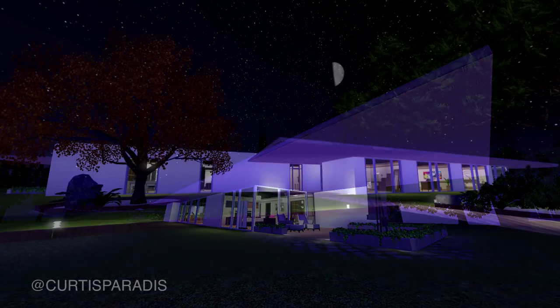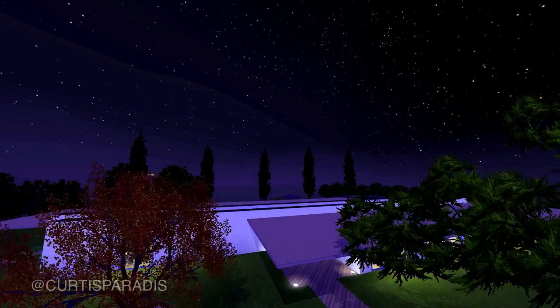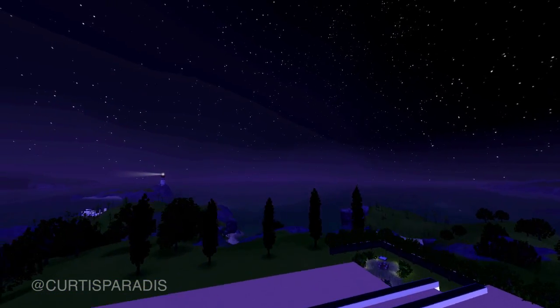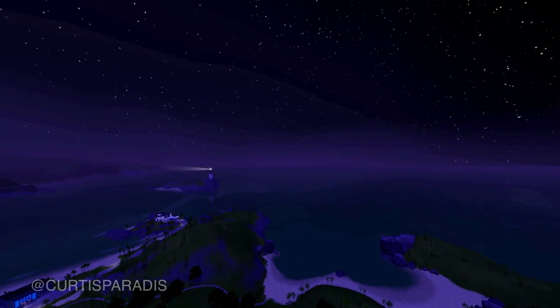And of course, one last shot to give you a look at the house before we lift off outside of Sunset Valley. And there's the house in its final state in the middle of the night. A beautiful view over top of Sunset Valley here. It's just absolutely amazing.